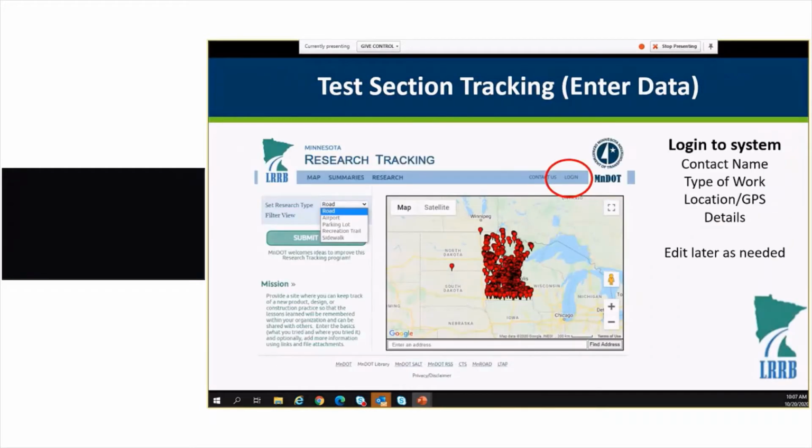So looking at that a little closer, the test section tracking. When you get to the site, you can see kind of the layout that's on the Local Road Research Board page right now. I'll talk about entering the data first, and then we'll talk about what's in the system. But if you do have an idea or if you've done some different things, you can log into the system. So you just click there in the top corner.